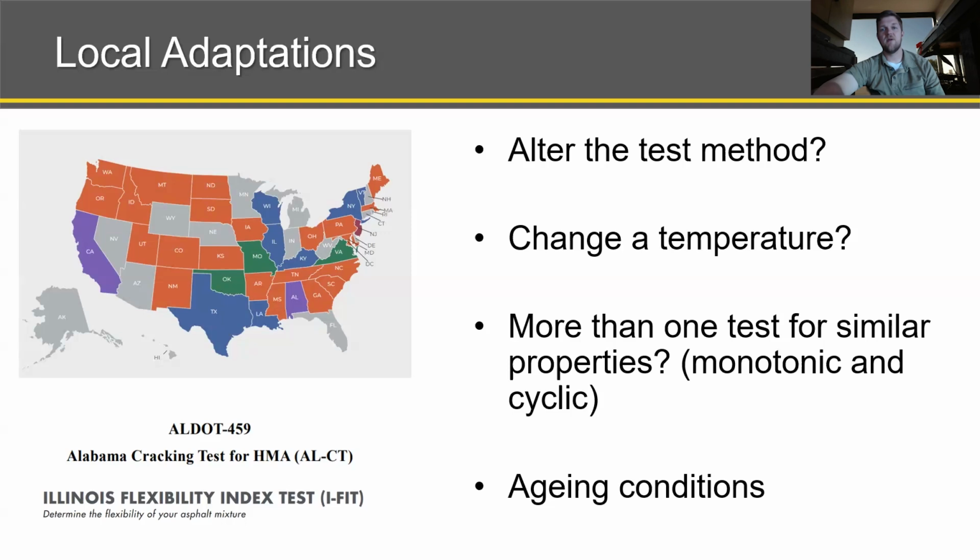And one of the more common methods to adapt a specification is to just change the temperature. So in Alabama, we typically do 50C conditioning for our rutting tests. Here in North Dakota this week, I'm conditioning all our rutting test samples at 46C. And that one makes perfect sense. And a lot of those rutting test specifications don't even give a temperature. They just say adapt the temperature or follow the agency standard for temperature.